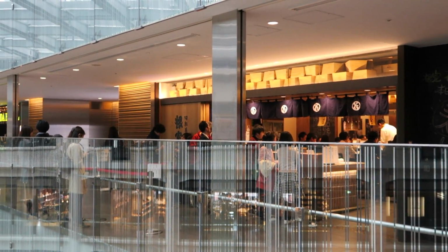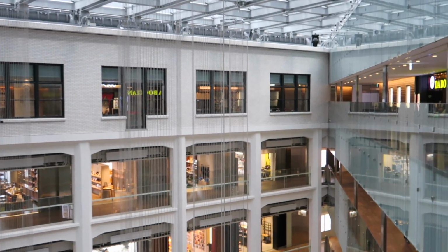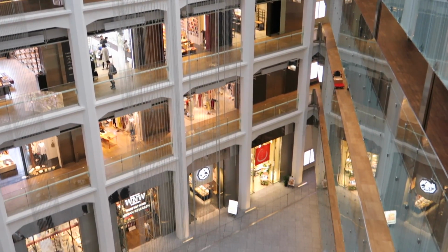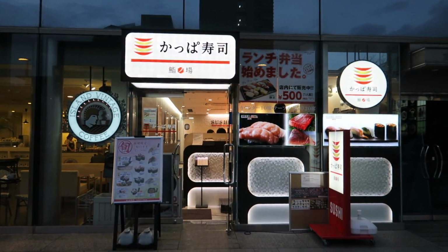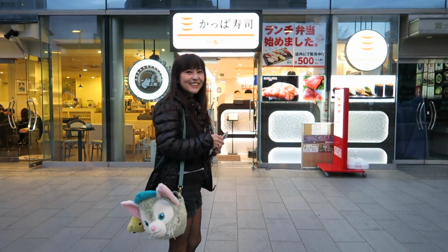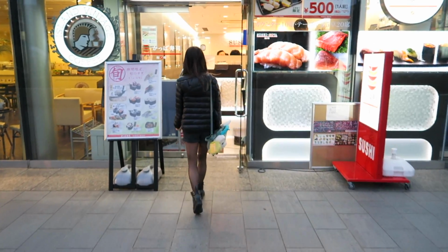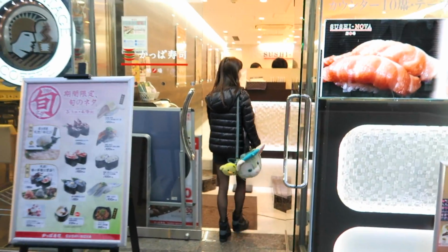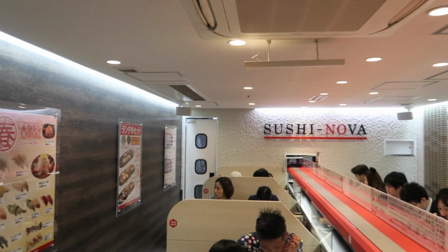After finishing your meal here, you can walk around KITTE Mall and check out all the minimalistic and trendy shops. I'm sure you can find some really nice souvenirs here. My other favorite conveyor belt sushi is called Sushi Nova in Omotesando. It's also called Kappa Sushi, I believe. I'm not really sure why it has two names, but I will just call it Sushi Nova. This one is close to where I live, so I go to this one the most.